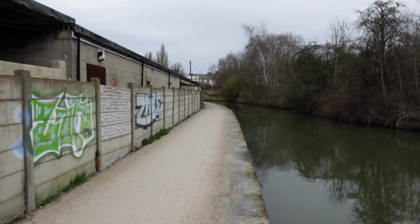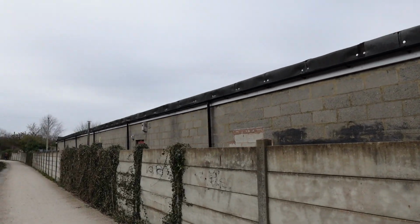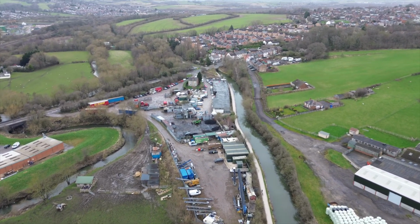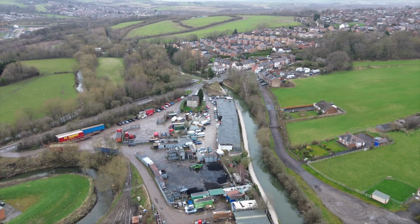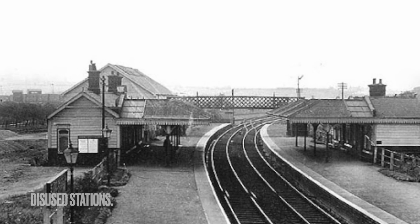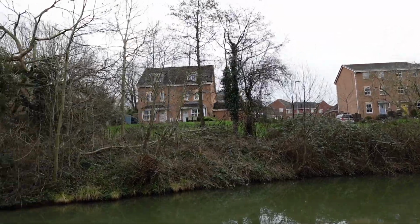Now, we've not been walking for long, and already we've got some buildings on the left there. That countryside bit did not last for very long at all. Actually, this here to the left is the site of Sheepbridge and Brimmington Station, which was the first station outside of Chesterfield on the Great Central Railway's Chesterfield Loop. This opened in 1892, so a fair while after the canal came. You can get off the canal there and go up and explore that, and that's what I'm going to do on the way back.